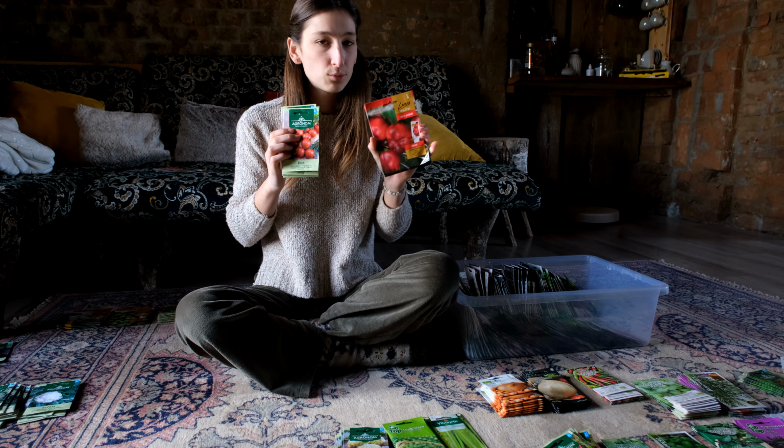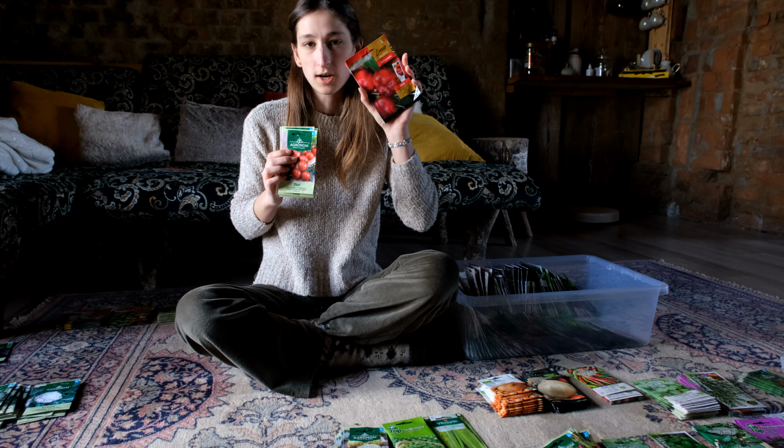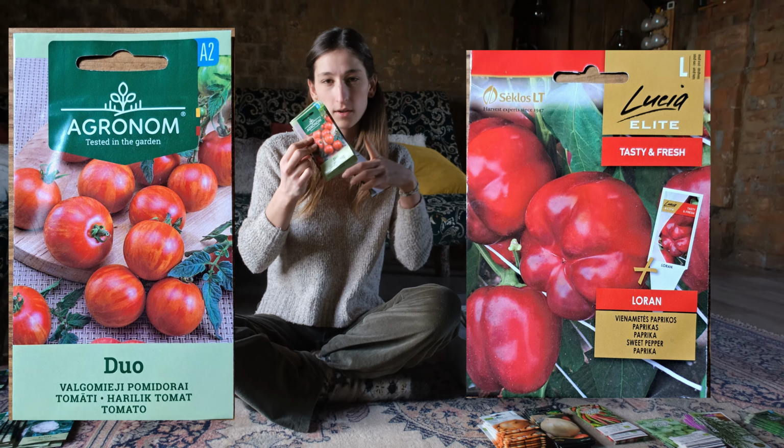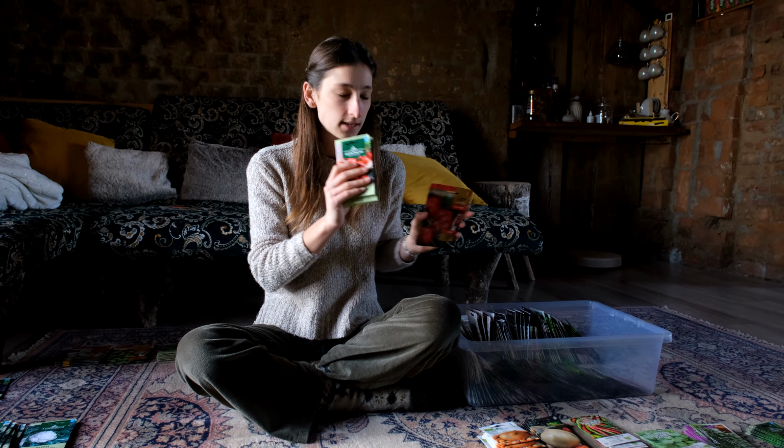And then we actually have 2 more types that go into the greenhouse. Those are red paprikas, and these ones are Duo tomatoes. Those only say that they go in greenhouse, so we'll leave those aside for now.